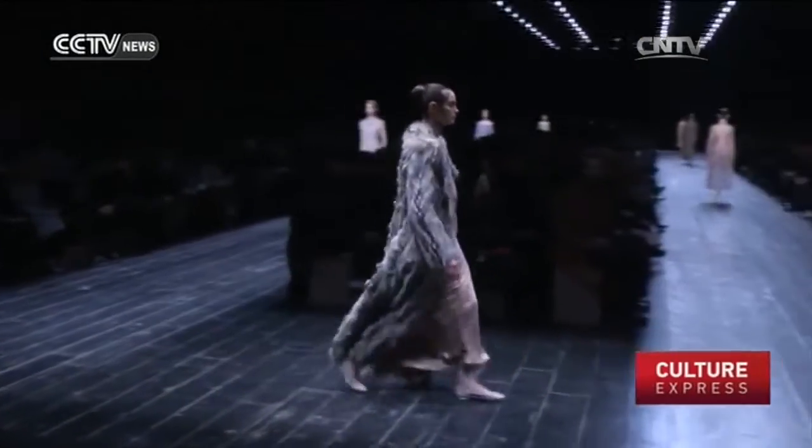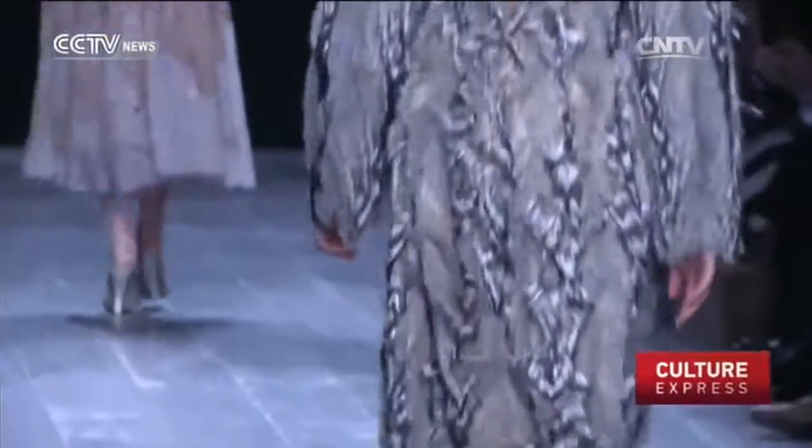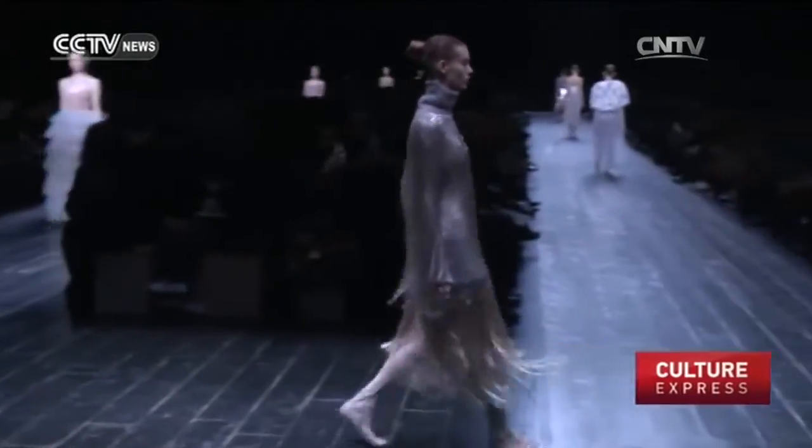Pale pink was a staple color for the collection. Models sported long, free-flowing dresses, many with gathered waists. While some models wore the familiar skyscraper heel so often seen on the catwalks during Fashion Week, others strutted in flat shoes.